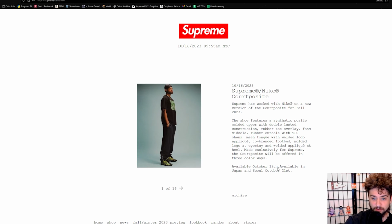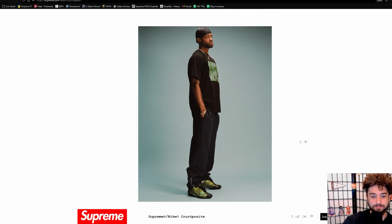Rare typo from Supreme right there, missing a space after the period in October 19th. Tut, tut, tut, Supreme. Very unprofessional. But yeah, here we go, guys.